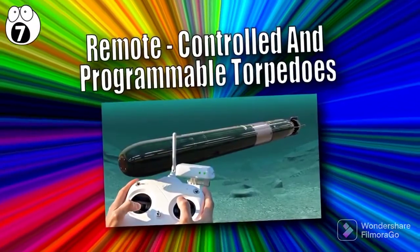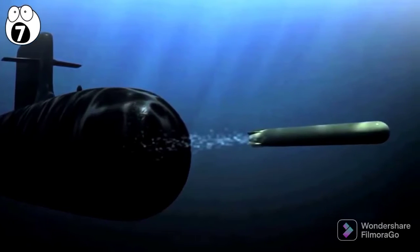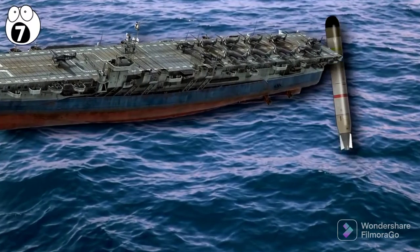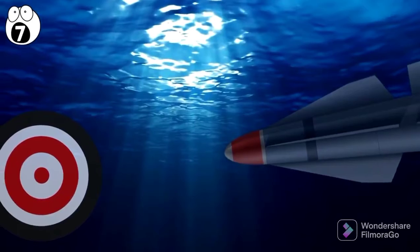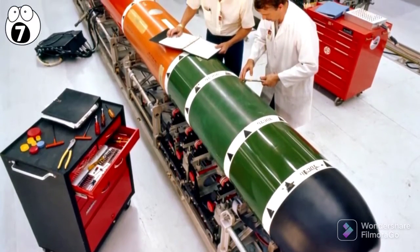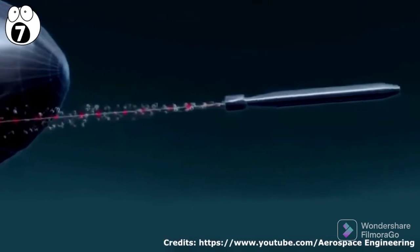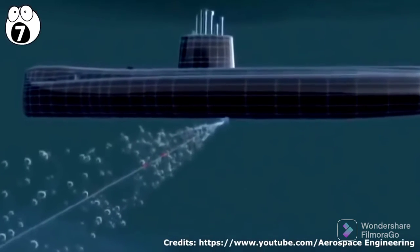Number 7. Remote-controlled and programmable torpedoes. One limitation of electric torpedoes is controlling them. Essentially, they continue in the direction they are launched. Once they are detected, they can be avoided simply by moving out of the way. It's time to up the ante by developing a steerable torpedo. Instead of releasing the torpedo with a single command, remote-controlled and programmable torpedoes like the Mk-48 ADCAP advanced capabilities, currently deployed with the Ohio-class nuclear submarines, have a fiber-optic cable that transmits commands from the operator instantaneously, so it is guided until its target is in sight.